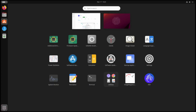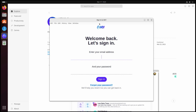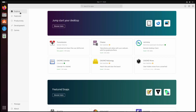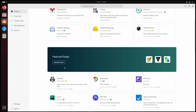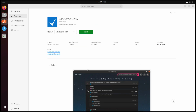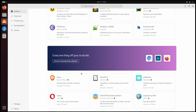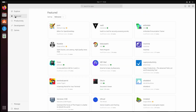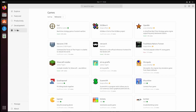Okay, Hey Mail's installed, so let's open up the menu, see if it's here. Okay, click on it. Okay, and so it does install applications at least. Okay, featured. So anything more to explore, discover more. Really limited list there. Featured snaps. Super productivity. All right. Okay, so you would just scroll down here for different apps I see. Featured. You can sort them by relevance, alphabetical. Productivity, development, games.